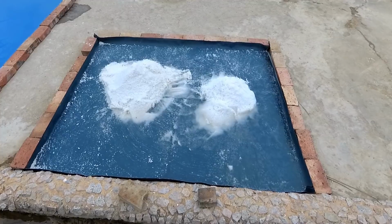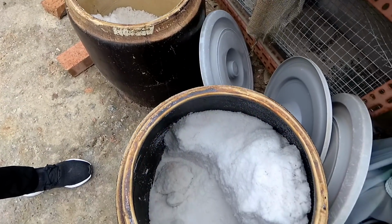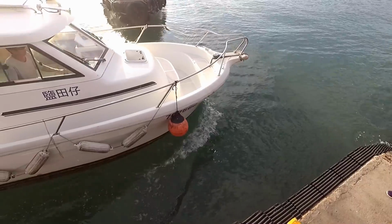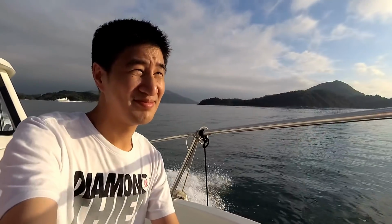As I said, the salt pans aren't used to produce salt on a mass scale, but what is produced can be purchased as little souvenirs. So that's how things are for my ancestral village. I'll be sure to return to Yim Tin Tsai in the future to see how things are going then.